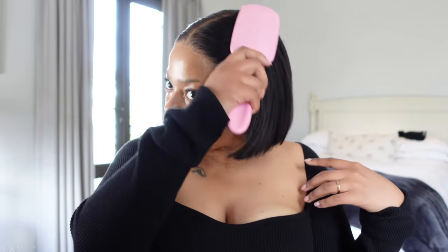I also found 100% natural cotton tampons from Woolies. I'll show you guys throughout the week.